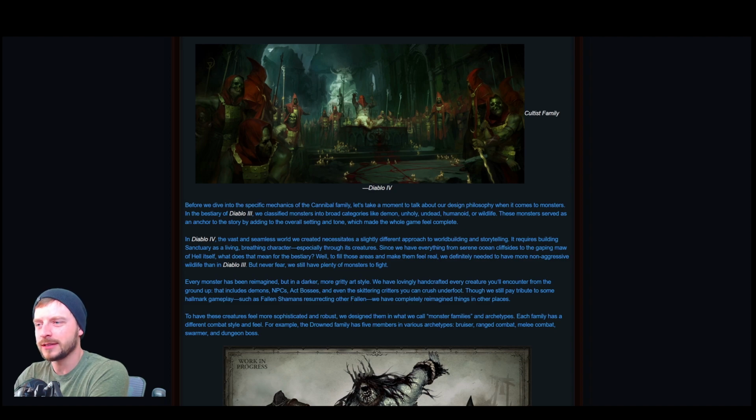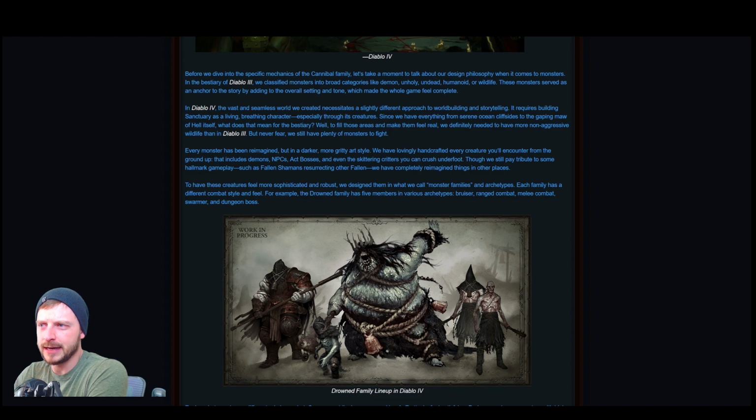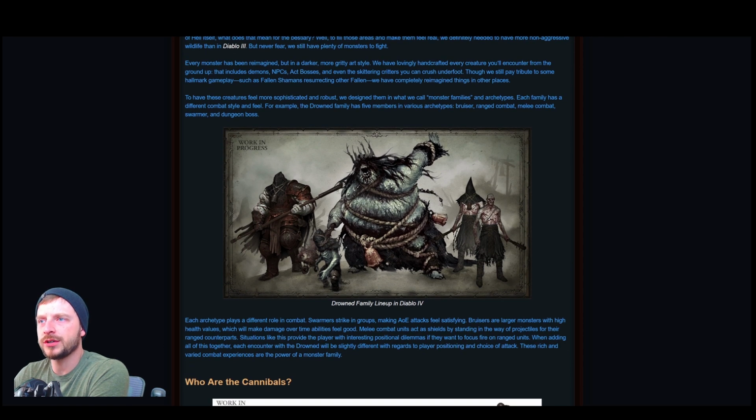To fill those areas and make them feel real, we definitely needed to have more non-aggressive wildlife than in Diablo 3, but never fear, we still have plenty of monsters to fight. Every monster has been reimagined, but in a darker, more gritty art style. We have lovingly handcrafted every creature you'll encounter from the ground up, and that includes demons, NPCs, act bosses, and even the skittering critters you can crush underfoot. Though we still pay tribute to some hallmark gameplay, such as fallen shamans resurrecting other fallen, we have completely reimagined things in other places. To have these creatures feel more sophisticated and robust, we designed them in what we call monster families and archetypes.